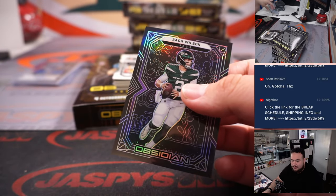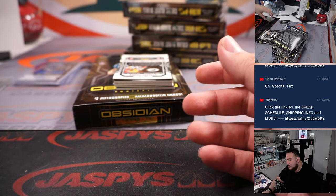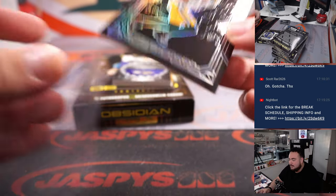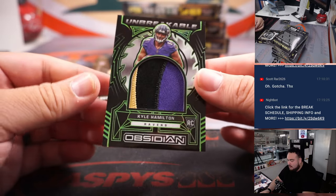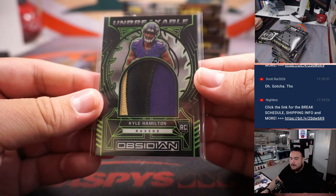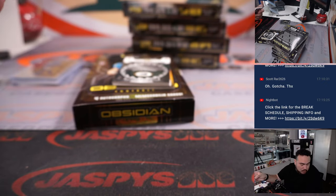Then we got a Zach Wilson for the Jets, going to Wayne to 100. We got a Romeo Doubs, Green Bay Packers, Joe. We have a 1-2-3 color patch, Kyle Hamilton for the Ravens, part of the 11-team RMB, 41 out of 50. One is Joshua.